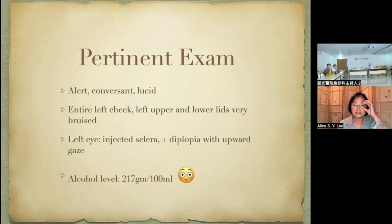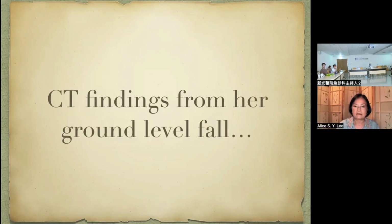I was so shocked. So I don't know what it is in Taiwan. In the US, 80 is DUI, driving under the influence. You can get arrested for 80. And this lady had a level of 217, but was really talking clearly and did not seem drunk to me at all. So I'm always a bit surprised when the blood alcohol is so high in the elderly, the senior citizen.